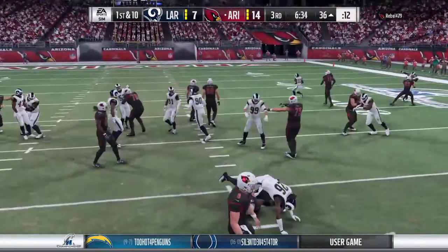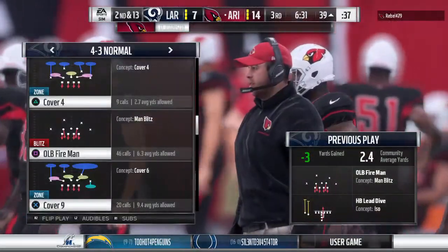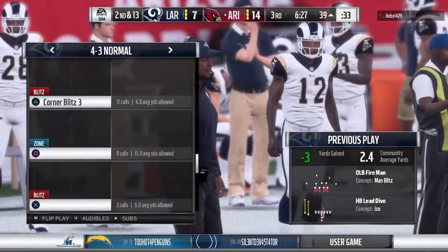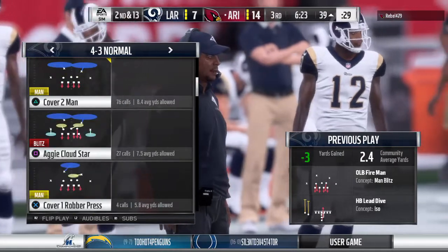They'll run it with Johnson. And maybe a measure of revenge there. He's had his way in this one, but this time they get him behind the line. That'll set him back with a loss of 3 on the play. And that'll make this a second and 13.